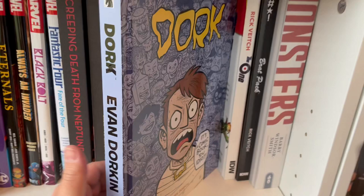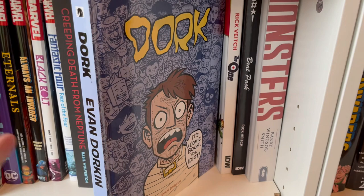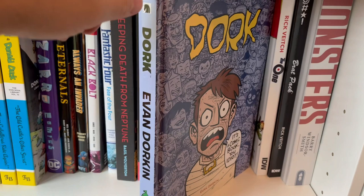It started off really hilarious and I was really digging it. And then it blew my mind in like issue 7 or 8 or 9, one of those issues. People that know Dork will know what issue I'm talking about. Really took me for a trip. And it then became one of my favorite books I've ever read.